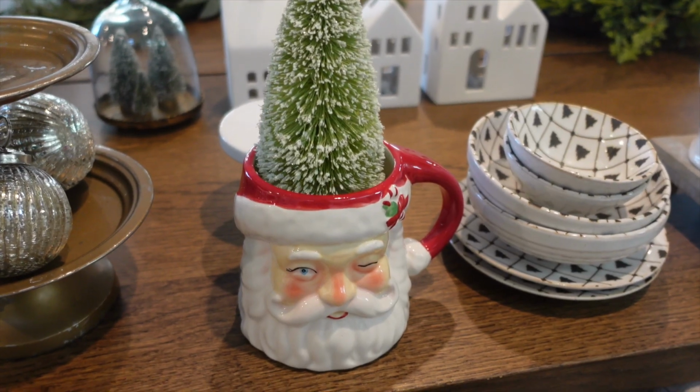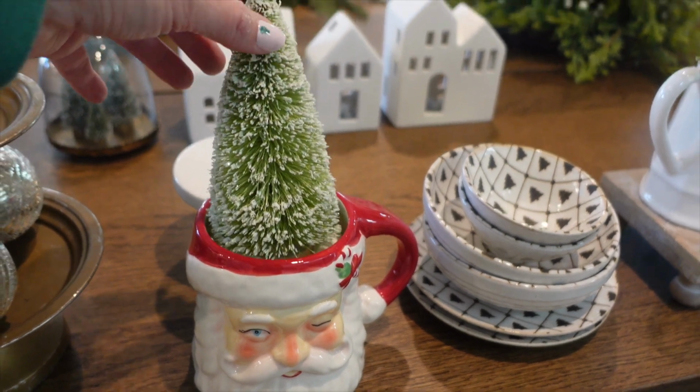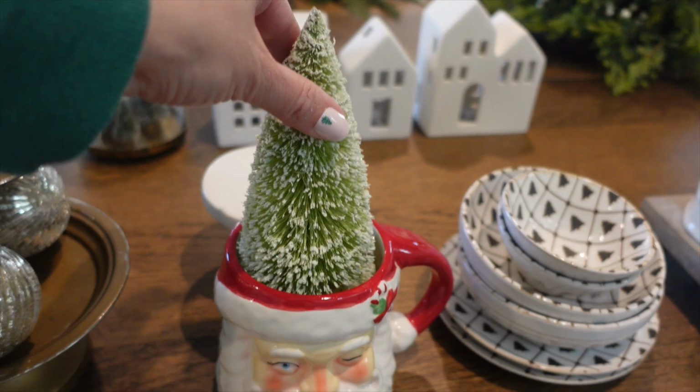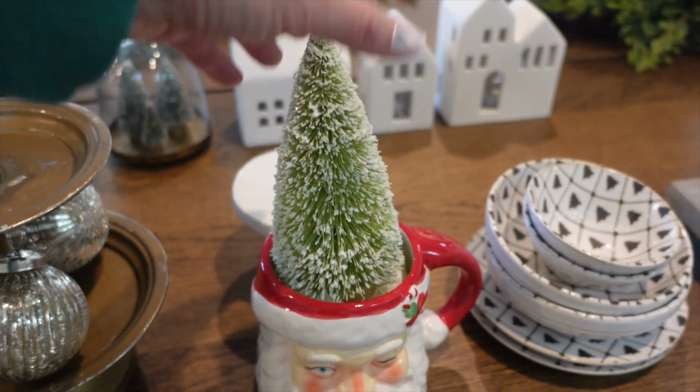Here we have a Santa mug from the At Home store, and then I just placed a bottle brush tree inside. Just a little tip, if the tree is too small and falls to the bottom of the mug, I just place some paper towels in there, and voila, that works.